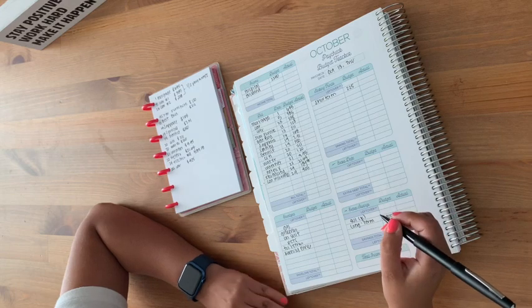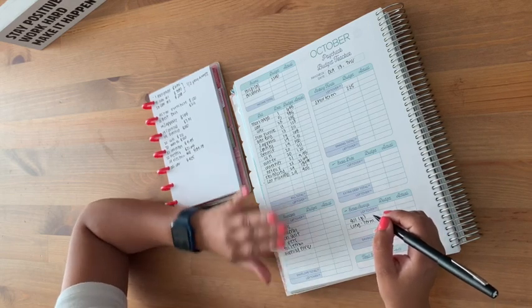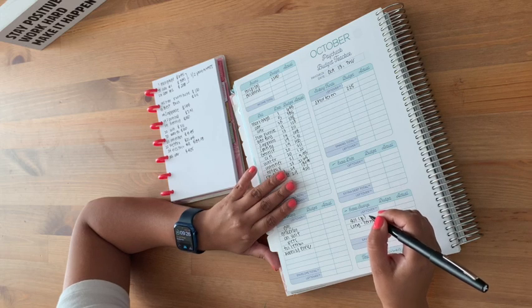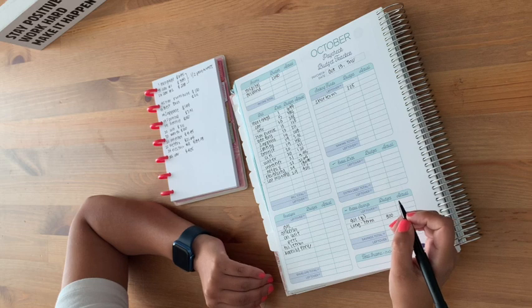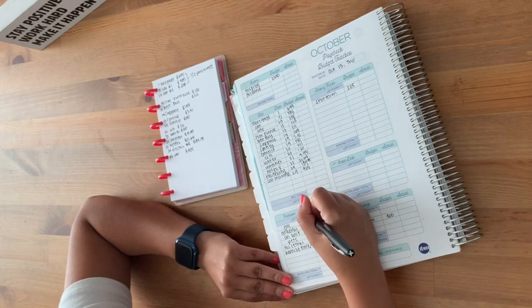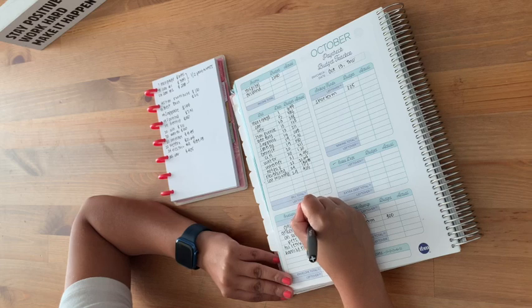So for my gas, I'm only budgeting for my car. I don't really drive anywhere else besides going to work and going to my residency classes. So I think I'm gonna budget $150 because it fills up with about 40. So I'm gonna do 100, to be honest. No, actually, let me put 75.